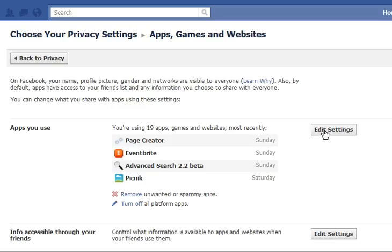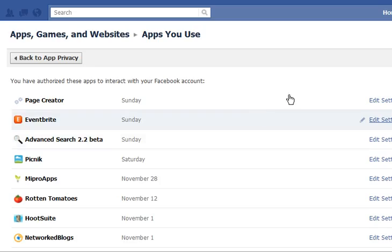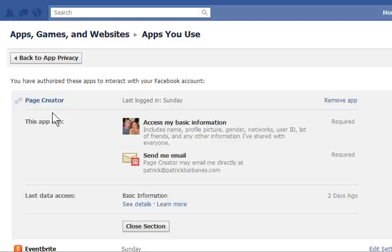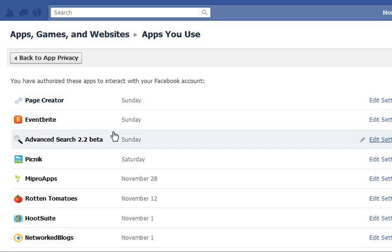So what you want to do is click on this button here, Edit Settings, on the right-hand side. Click on that. That'll bring you a list of all of the websites or sites that you've connected with. And by clicking on it, it will show you what you've granted access to. So if I click on this one, Page Creator, I've granted access to Page Creator to access my basic information, which all sites and apps that you connect with are going to request at least that, and to send me an email. And frankly, I don't even remember when I signed up with this app or installed this app that it would be able to send me email. Which, no big deal, I guess, but I just didn't really remember it.